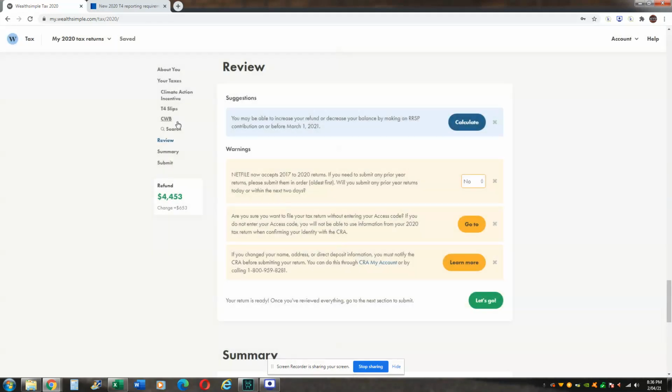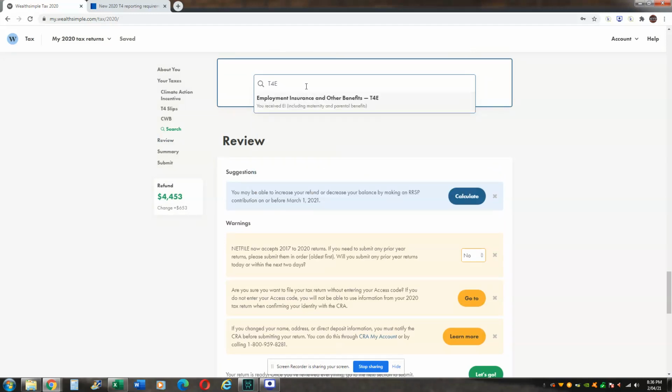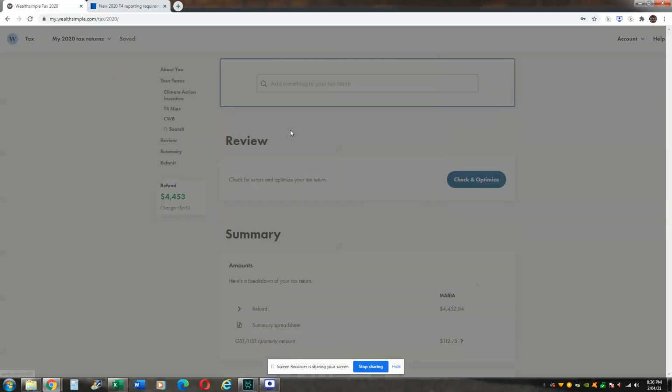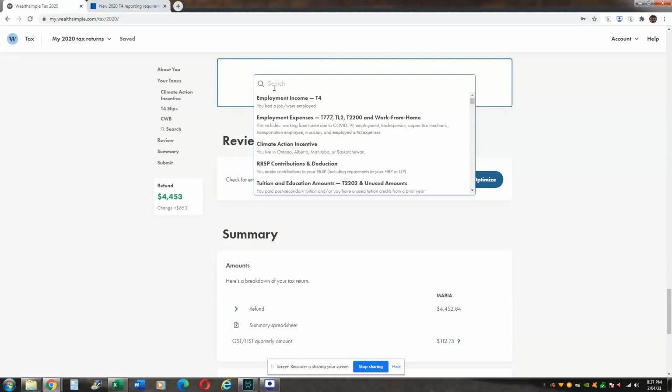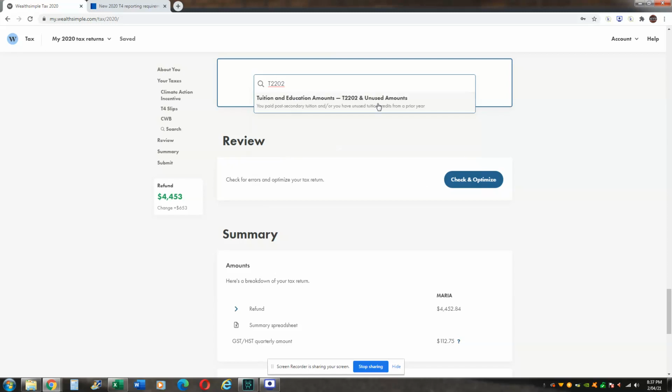Dahil may mga bagong nakakuha ka ng CERB, CRB, EI. Kung nakakuha ka naman ng EI, the tax slip for that is T4E. Same thing, lalagay mo din yung mga amounts na nakalagay sa T4E mo na nakuha mo from the government, and then it would automatically calculate it for you. Tsaka kapag nakakuha ka naman ng tax receipt from the government, may nakalagay doon kung anong form yon. Kung T4A ba siya, T4E. Kung pumasok ka sa school, you would get a T2202, right? Tuition and education amounts.